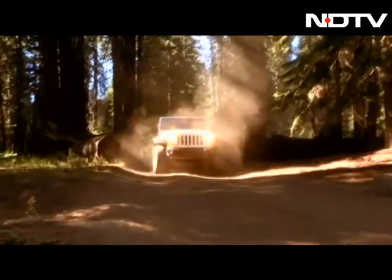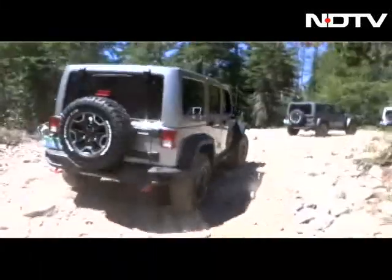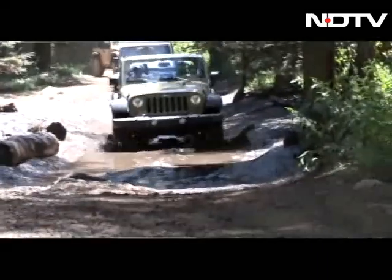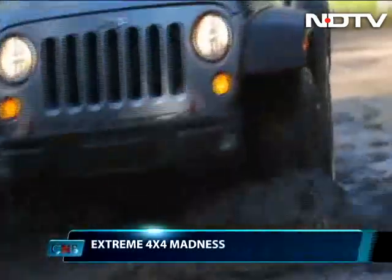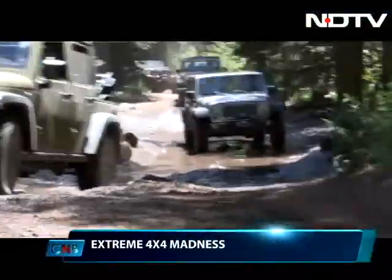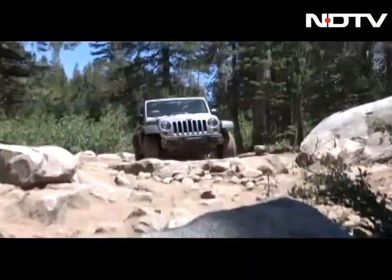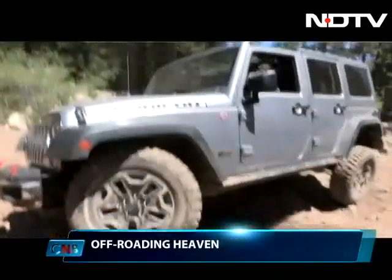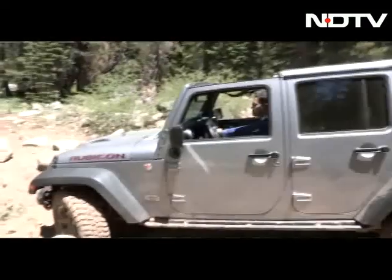The trail began as pretty tame, with dust being the only real indicator of any off-roading, as I followed the vehicle in front of me into the forest. But soon the climb began. Some puddles, some slush, and mud followed. But for the most part, this seemed very much just a bad kacha road. And then came the rocks. Thank God we'd already switched to four-wheel drive mode.